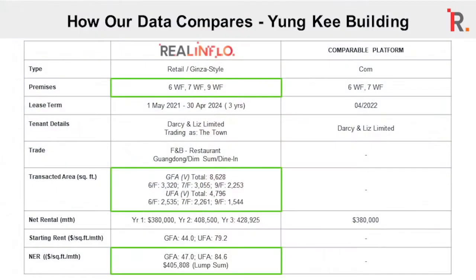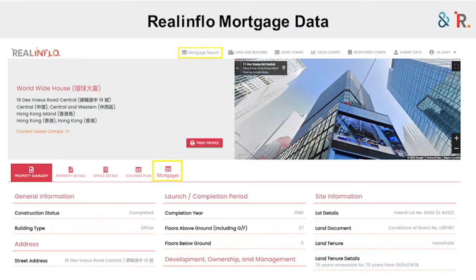So how does our data compare to the next best comparable platform? In Realinflo, you can find granular information around the net effective rents, granular information around the transacted areas, and also particular information around companies and tenant information. New services include the Realinflo mortgage data. So for any property, you can check the existing mortgages undertaken against that property.